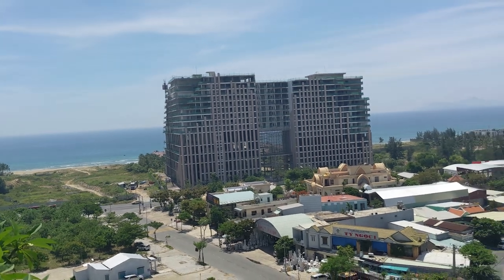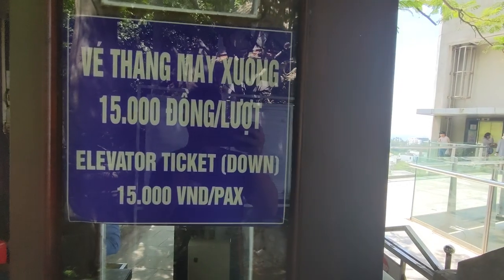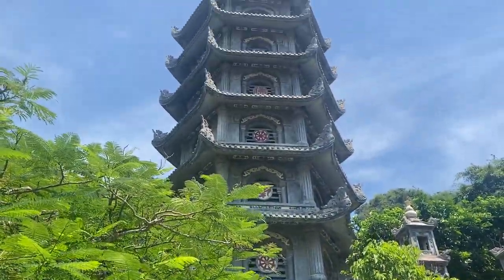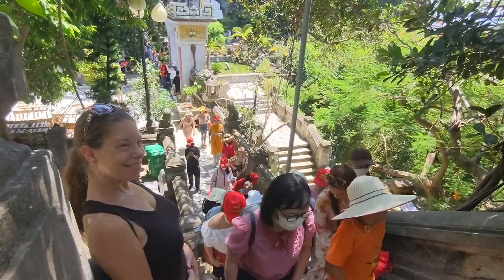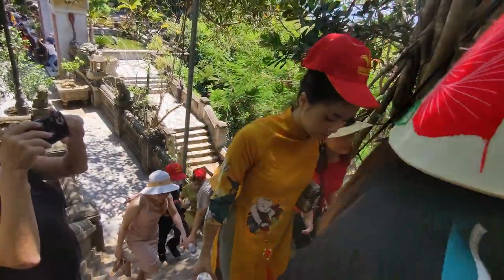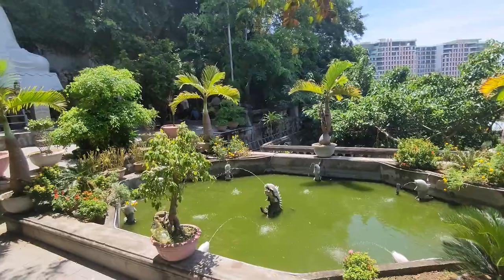That's a much better view. And when you're up here, it's going to cost the same amount to get back down. We cut a lot of the sound from this section of the video because of the religious sounds that were happening in the background. We didn't want to violate their religious beliefs, and we didn't want to overwhelm you with a lot of unnecessary audio.